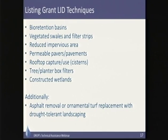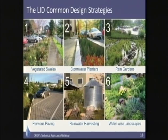And then as I mentioned before, just replacing asphalt concrete with more drought tolerant plant material, or even replacing lawn conditions and putting in more drought tolerant material is certainly an excellent LID technique.